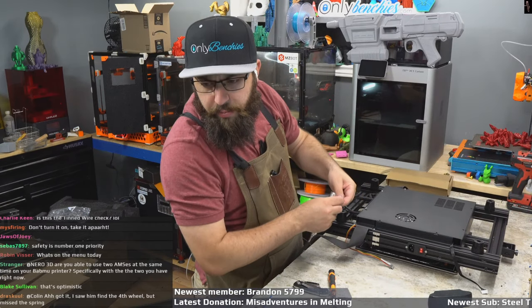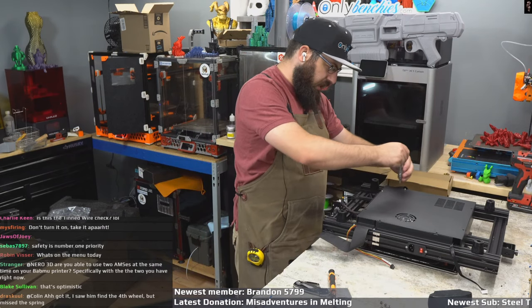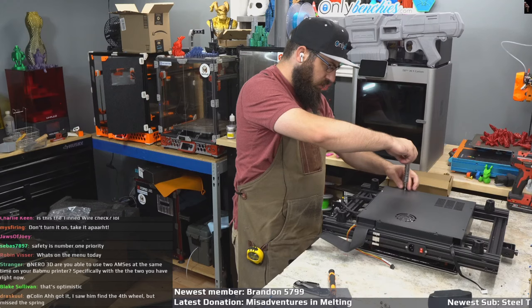Am I able to use two AMSs with the Bamboo? No, I don't have the hub. You need a hub so that they can talk to each other, or they link together. I don't have the hub, so I can't do that.